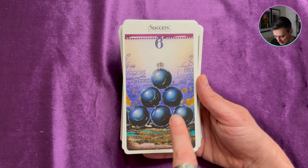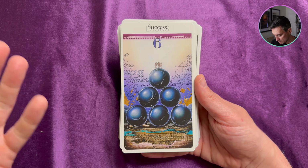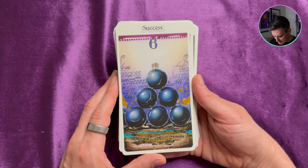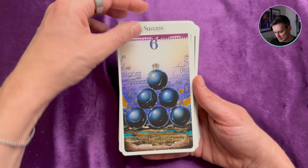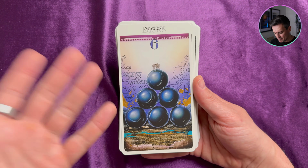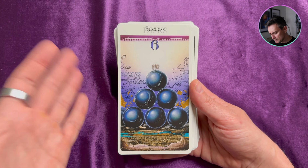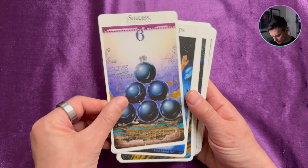So this is Minor Arcana, the Pentacles here, the discs, and the discs look like, I want to say, pool balls almost. And interesting, I was thinking that you have a name written here, but you also have success repeated here, but it doesn't seem to be too repetitive. I quite like this deck. From an artistic perspective, this is probably one of the best decks that I have seen.